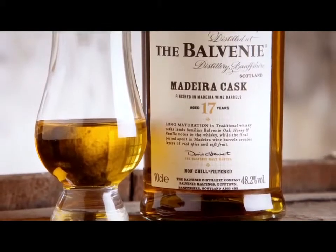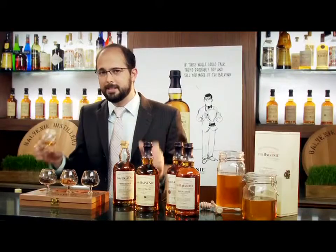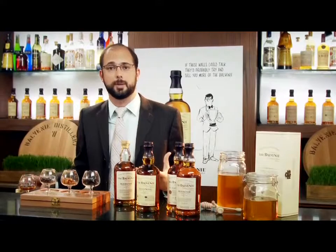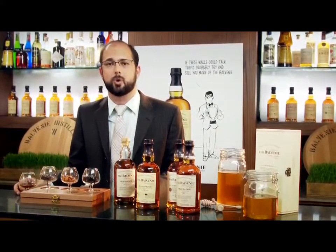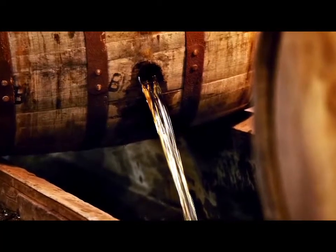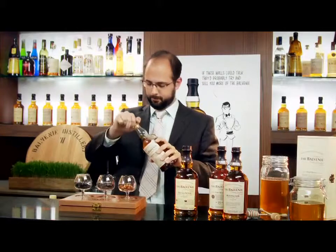So the Balvenie 17-year-old Madeira cask spends 17 years first in barrels that are refill, that have already held Scotch whiskey, and then we put it into barrels that used to hold Madeira, a fortified wine from the island of Madeira, similar to a port wine. So let's have a sip. Let's see how it smells.